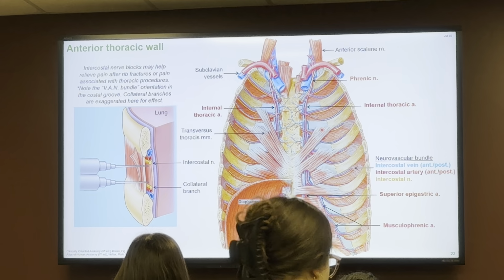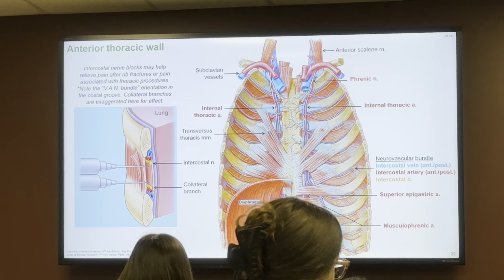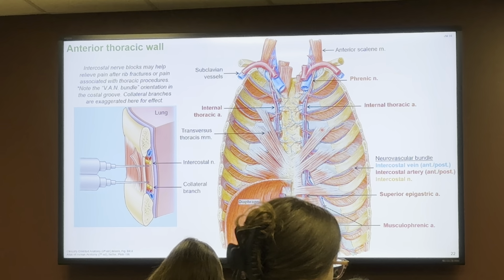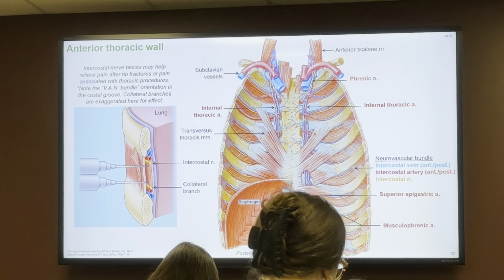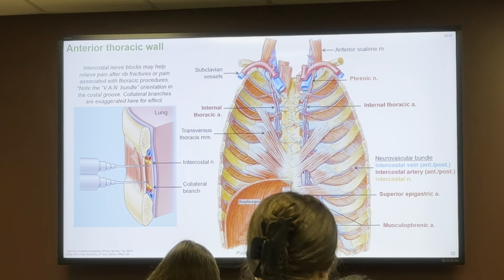It's going to pull the ribs down. Yes, good. It's going to help with expiration. So pulling the ribs down, decreasing volume, increasing pressure. So if you're forcing expiration out, transversus thoracis can help with this. There'll be two very important structures to note that are running on both the front and the back.